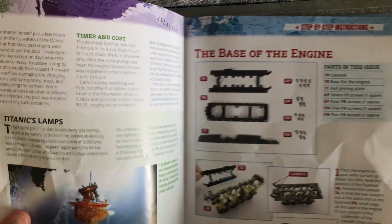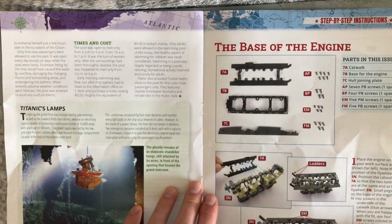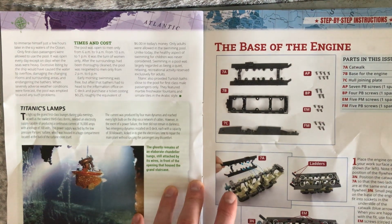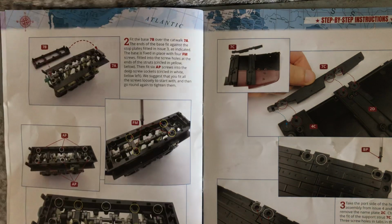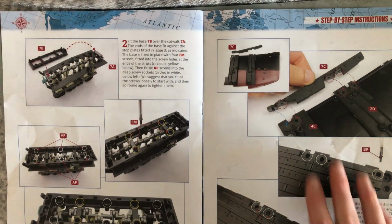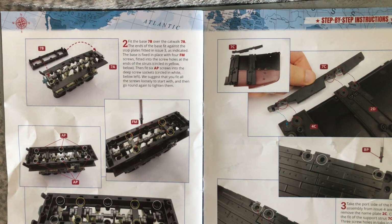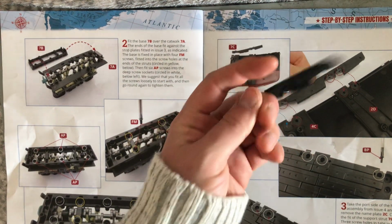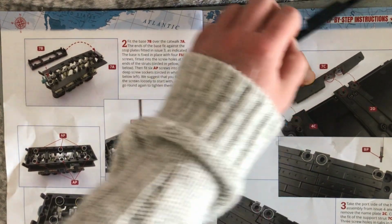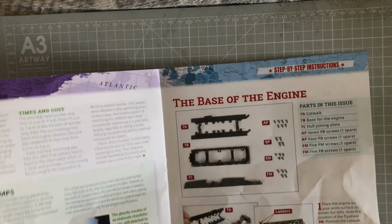So obviously in this issue, as you can see here, we've got ladders, we've got catwalks, we've got all sorts of things going on here. And then obviously we're going to be doing this part here, which is something to do with these little parts here. As you can see, we've got a little segment here that we're going to be working on. So I'll put that to one side and we'll crack on with what we need to do.